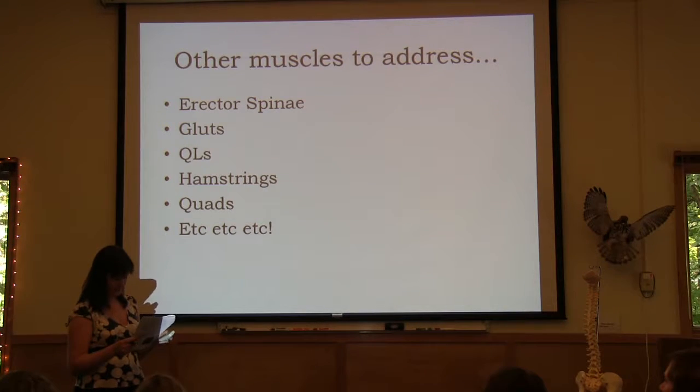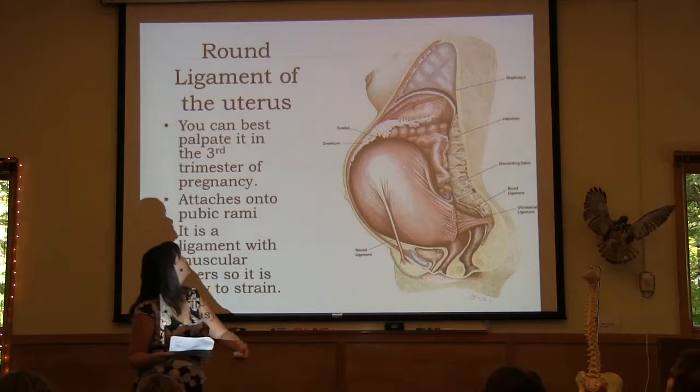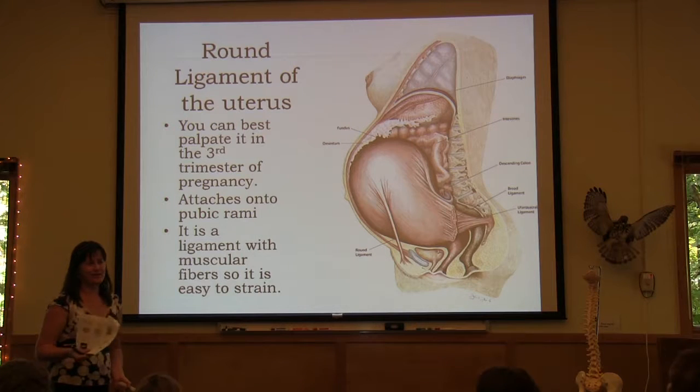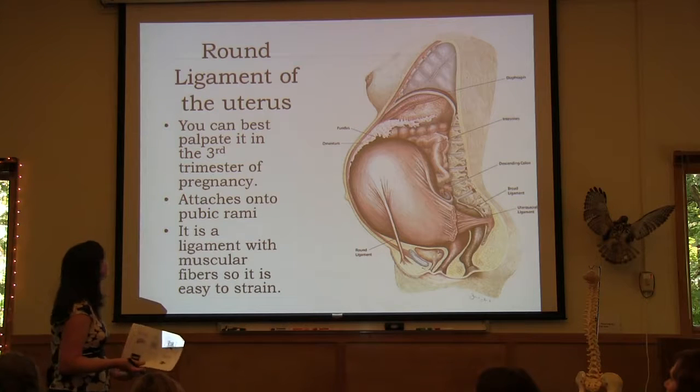Okay, how are we doing? Alrighty. So, you'll be able to ask questions later, because after I give my talk, we're going to do a hands-on section. I'm going to show you how to palpate all these things, so it'll be fun.